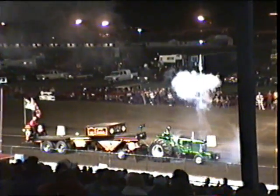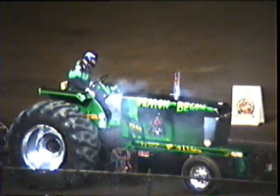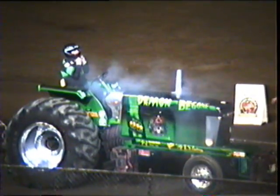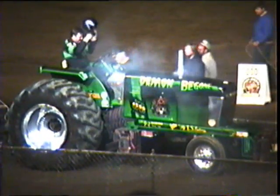Big Bud, 4250 John Deere, Denver, Iowa. You love to go all the way if you can. Ouch. Need a tow truck, or we need a rifle. Doesn't work to a pulling season.